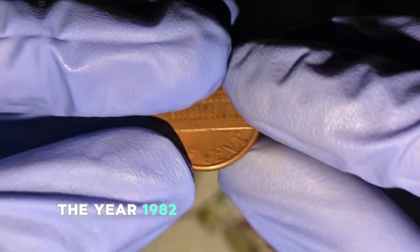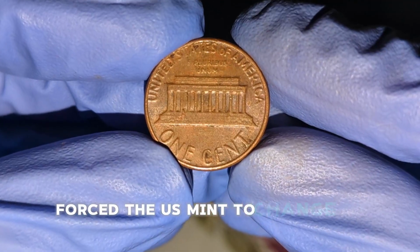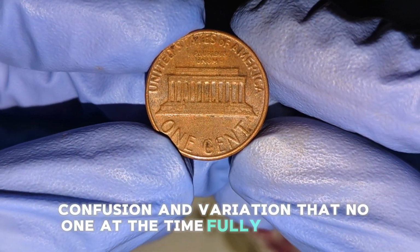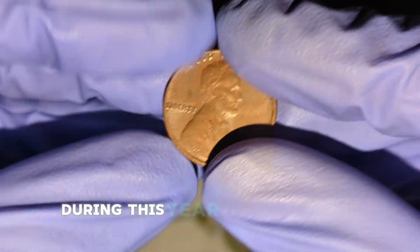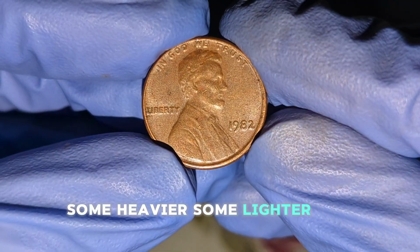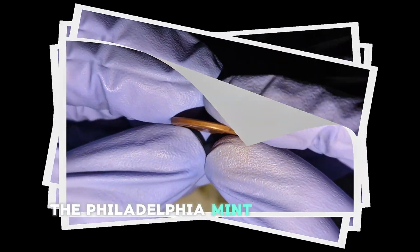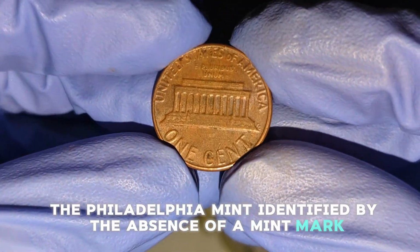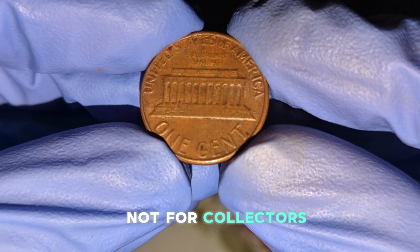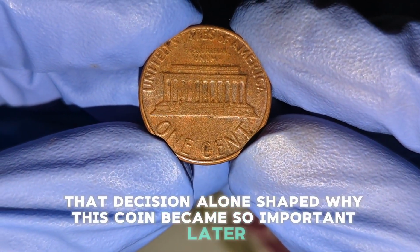The year 1982 was a turning point for the Lincoln cent. Rising copper prices forced the U.S. Mint to change how pennies were made, creating confusion and variation that no one at the time fully understood. During this year, different metal compositions were produced, some heavier, some lighter, some copper-rich, some copper-plated. The Philadelphia Mint, identified by the absence of a mint mark, produced millions of cents meant strictly for circulation, not for collectors. That decision alone shaped why this coin became so important later.